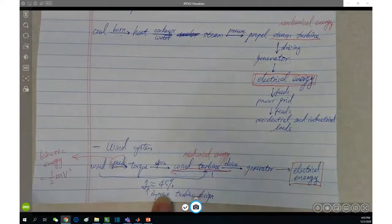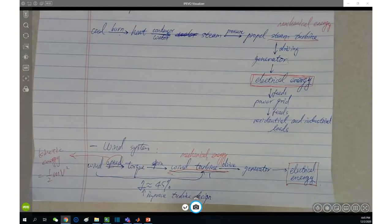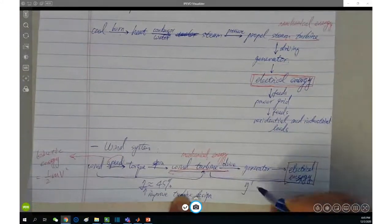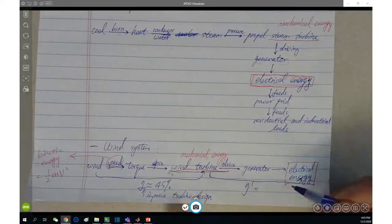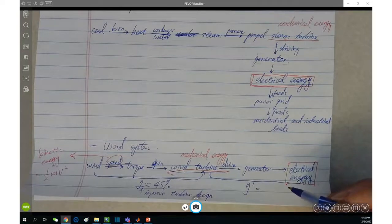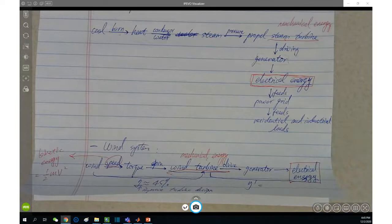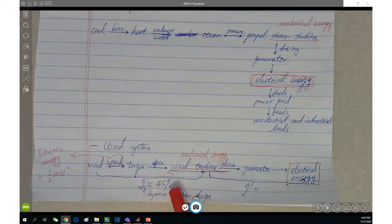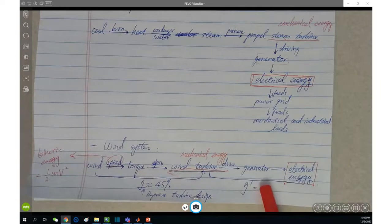And then go back here. From wind kinetic energy to mechanical energy, you have only around 45% efficiency. And from mechanical to electrical energy, how much efficiency here? This is a different efficiency, right? So I gave it a prime here. What is the efficiency here? Around 55%. Any other answer? What do you think? Let me remind you a little bit. First, this is the mechanical efficiency. Second is electrical efficiency. What are you expecting?